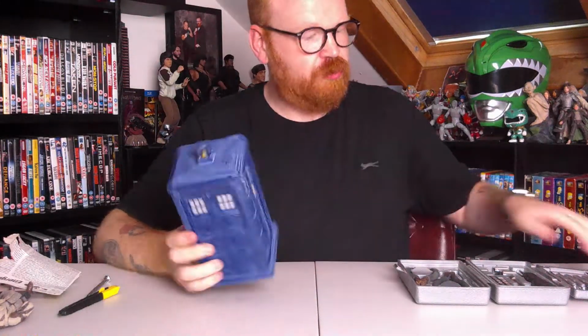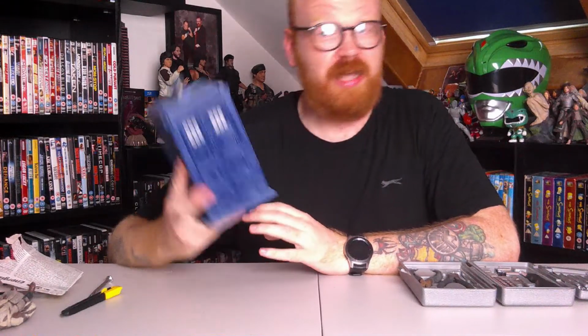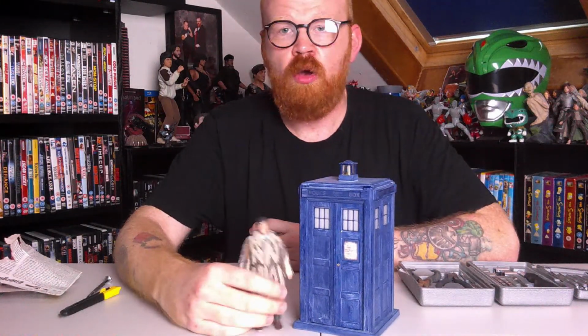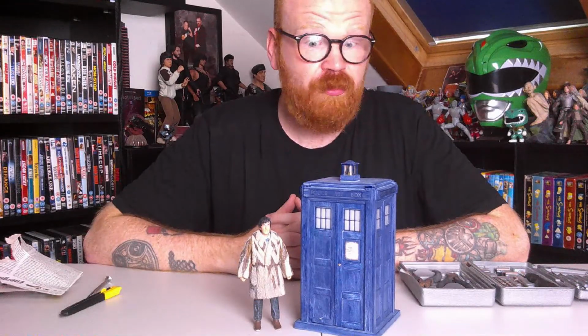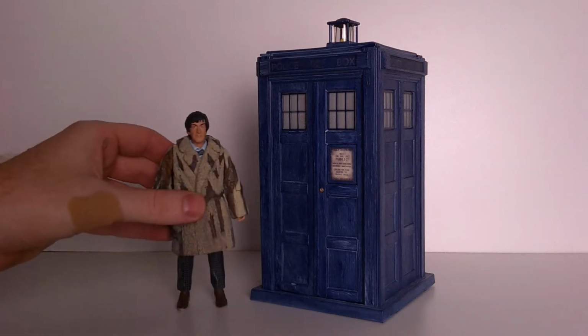I don't want to showcase too much of the sounds, so I can give you some form of excitement when you get this. So yes, there is the TARDIS, and there is one second Doctor right there. So as I normally do with my reviews, let's turn the camera around and have a nice closer look. And now for a closer look, and once again I like to do my test of will it stand or will it fall when I take it straight out of the box.